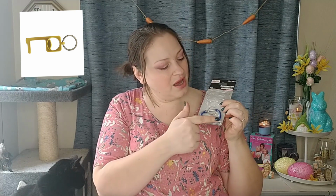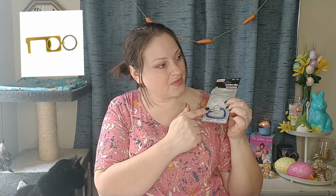Also, on my purse that I have now, I've got some hand sanitizer hanging from one of these, and I've also got one of those little, I'll put a picture up here, but one of those brass things that you use to open doors with and turn faucets on and off and that kind of thing. I've got one of those on these. I've seen people use the little hair elastics on these. There's just so many different things you can use these for. So I definitely recommend having these.